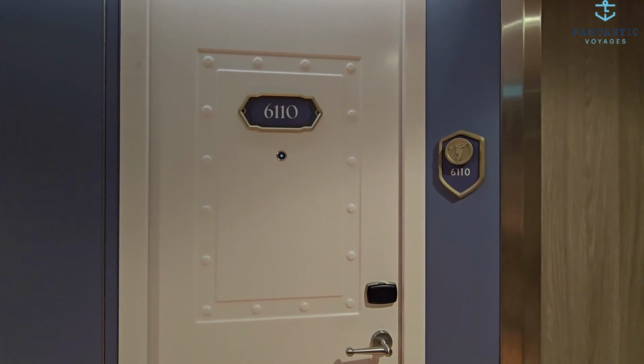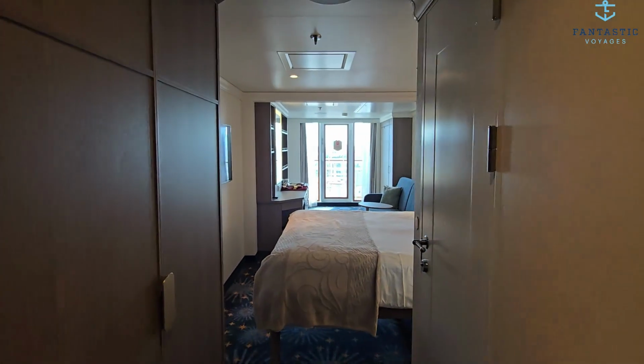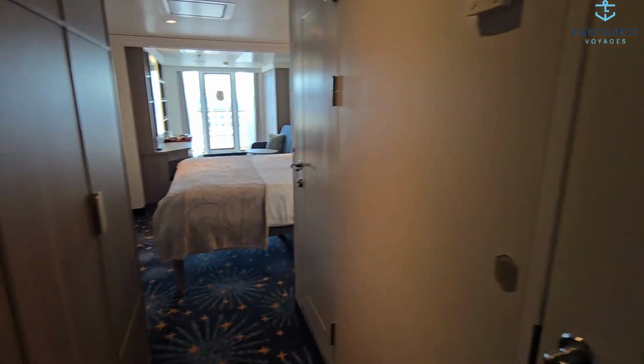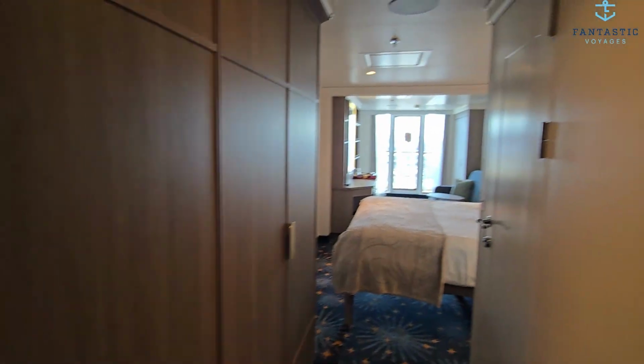I am on the Disney Destiny, room 6110. This is a deluxe family ocean view with veranda, Category 4C. When you first walk in, you do have to have a card. You have the split bath on the right and the closets on the left.